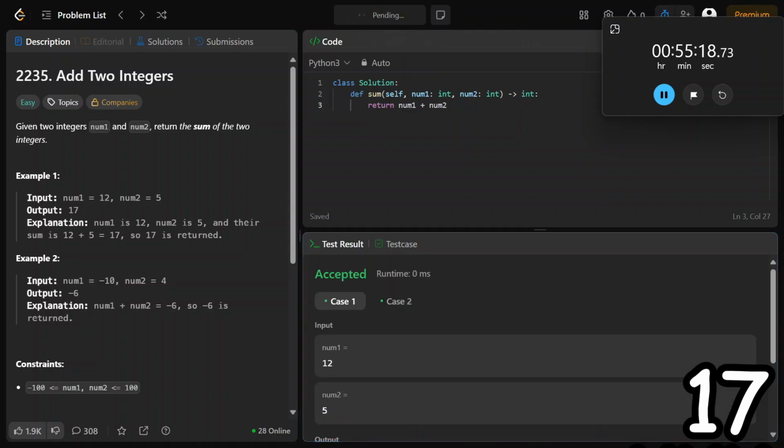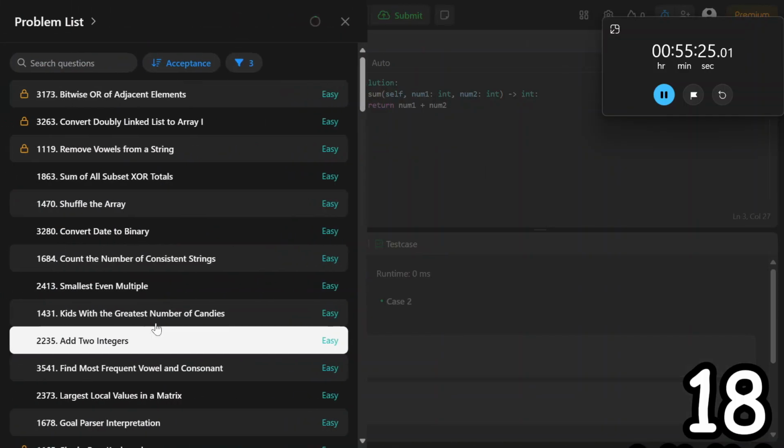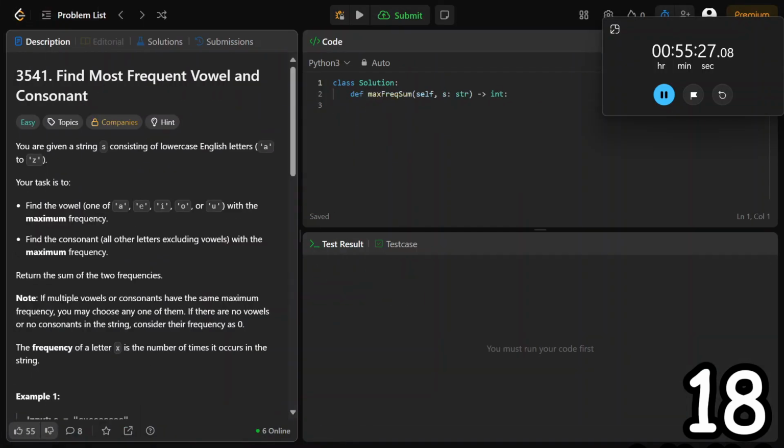Yeah, no, this problem was literally just adding 2 integers together. I don't know how this isn't the easiest problem in all of LeetCode, but I didn't have time to think about that because I only had 5 minutes left and I was already out of my 3 skips.